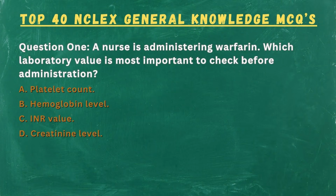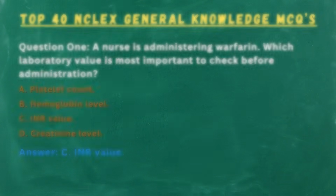Question 1. A nurse is administering warfarin. Which laboratory value is most important to check before administration? A. Platelet count. B. Hemoglobin level. C. INR value. D. Creatinine level. Answer: C. INR value.